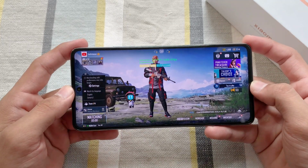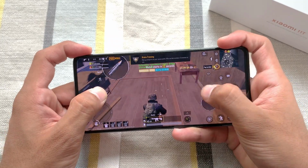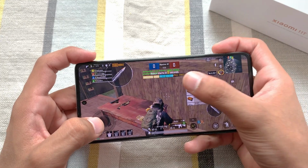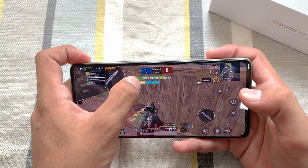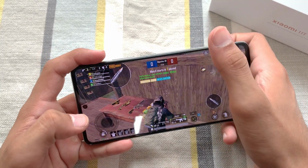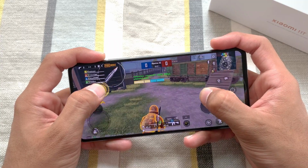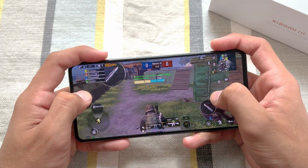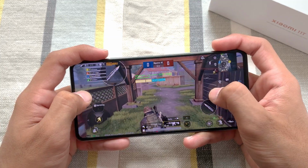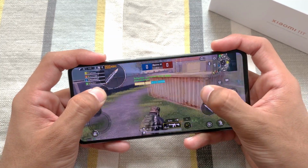The Xiaomi 11T is performing in the arena training. Okay guys, right now we are in the game, and you can see the FPS all the time right there. 90 FPS is not here right now, but let's see when we're playing. 88 FPS, 89, 88, and you can see 90 FPS is here on this phone.